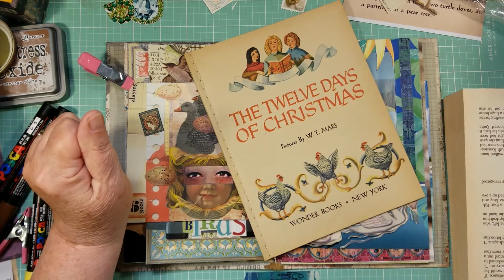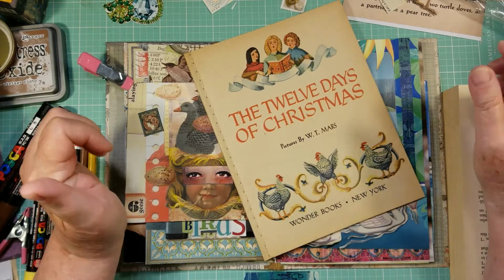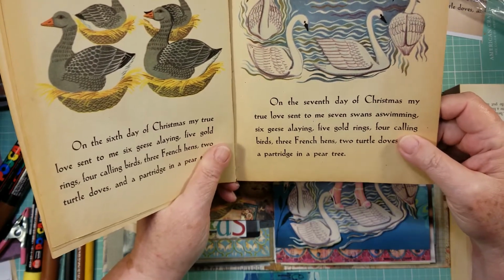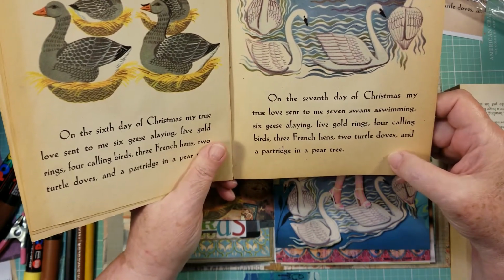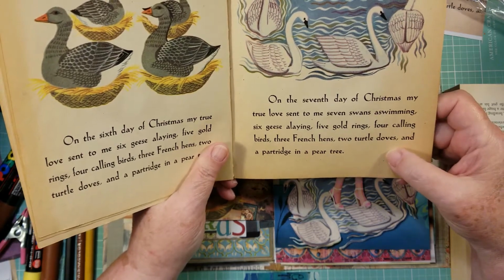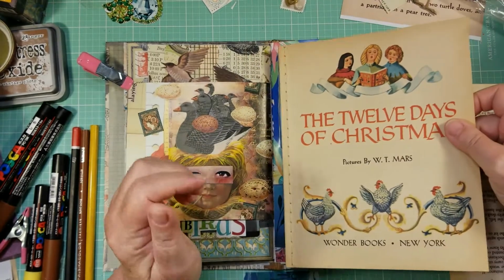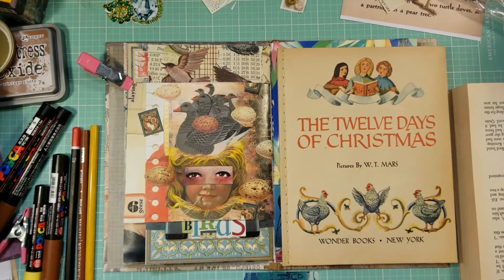And today I'm going to get back into my collage series, the Weird and Wonky Collage series of the 12 days of Christmas. And on the 7th day of Christmas, my true love sent to me 7 swans a-swimming, 6 geese a-laying, 5 golden rings, 4 calling birds, 3 French hens, 2 turtle doves, and a partridge in a pear tree. But before I go there, I want to talk a little bit about the 6th day of Christmas.